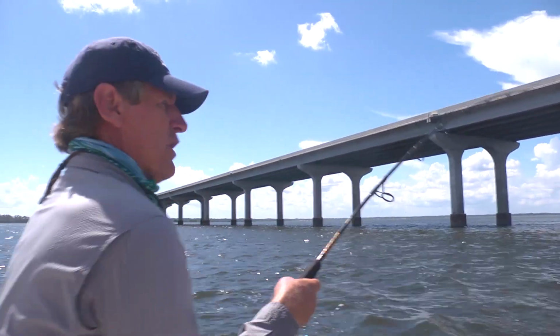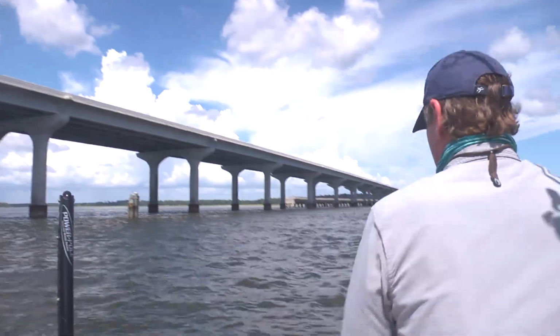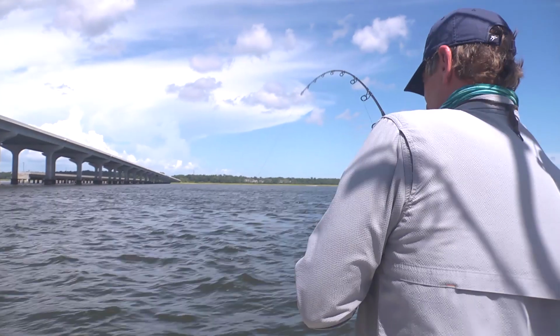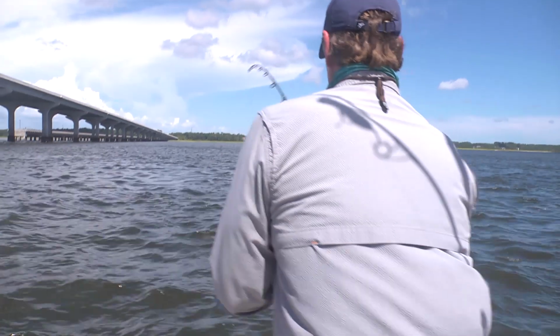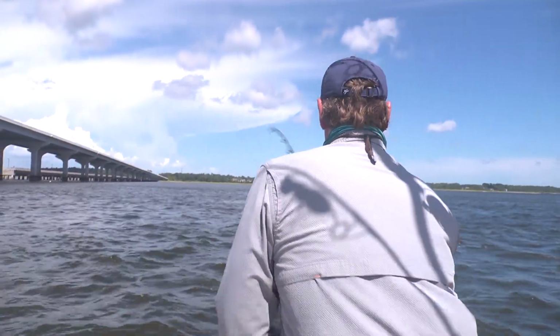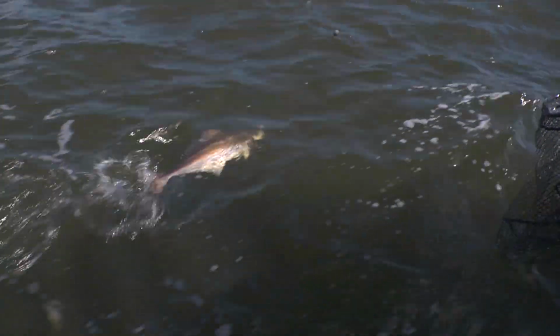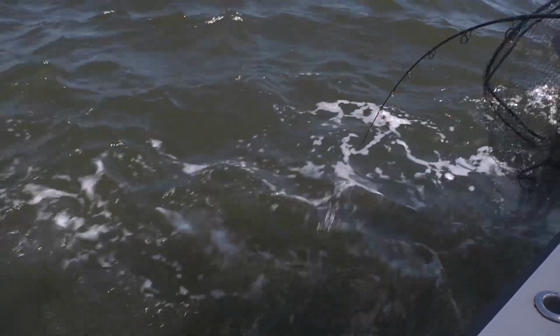Boy, the current is just so powerful. I think I'm fighting a lot of current as well as the fish. Let's see what this is. There we go. No, it's a cobia. Wow. Wow. This is a bigger fish. Wow. This is a strong fish.